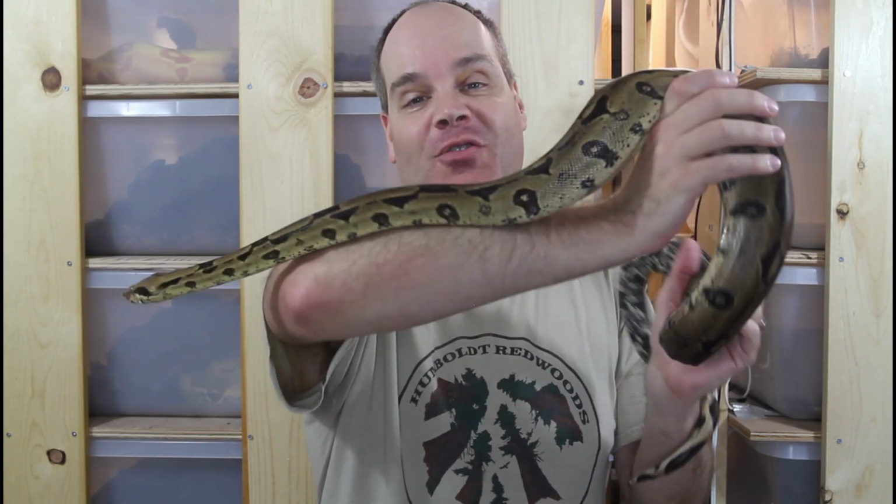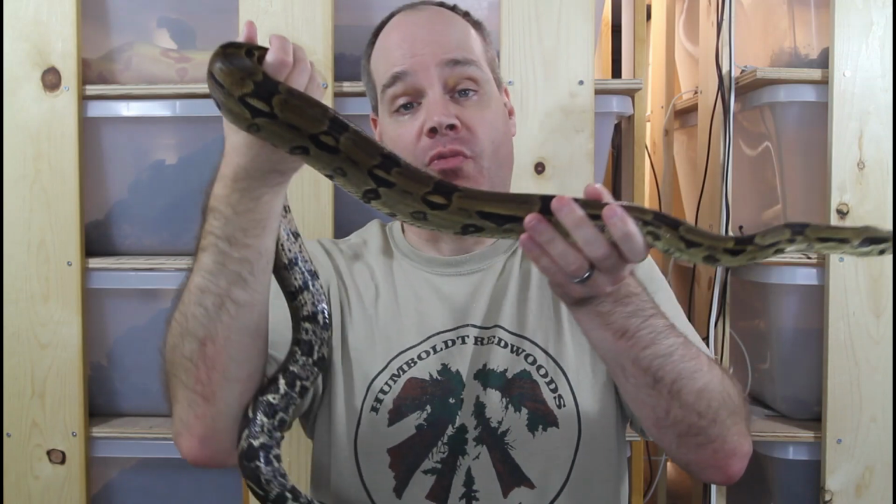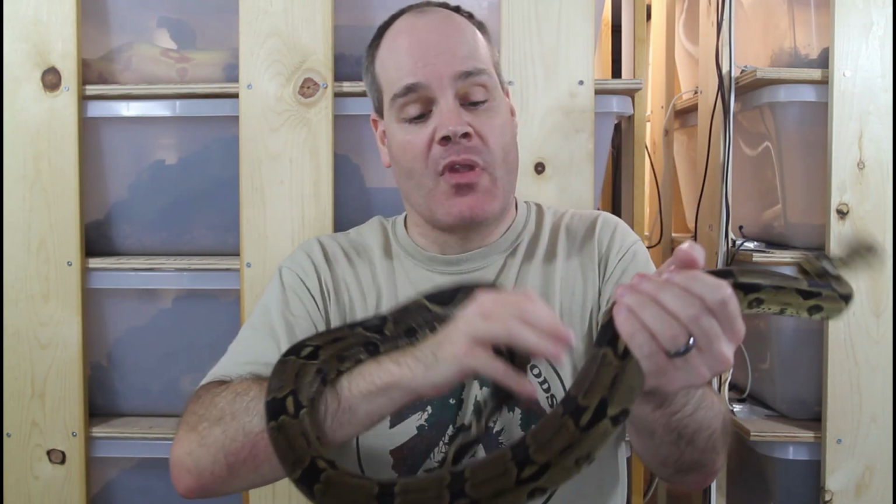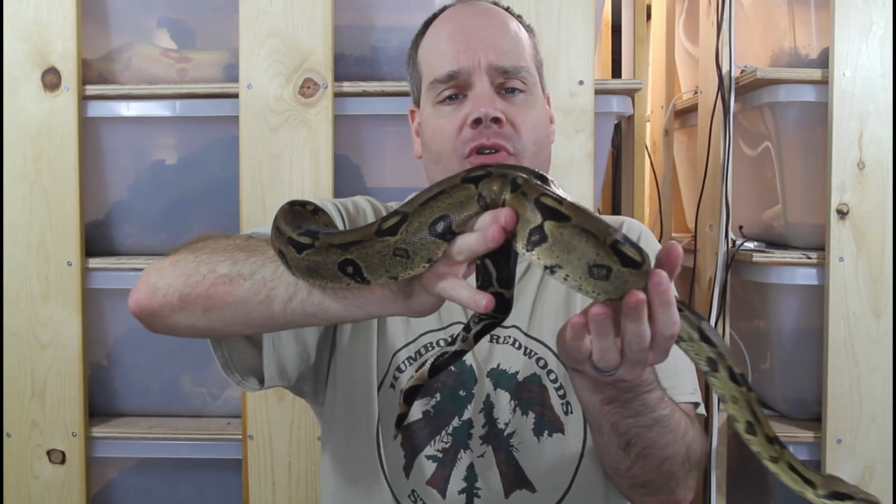I have one more bloodline of Venezuelan true redtail I'm working with, and that is known as the Tamatama Venezuela true redtail. These guys are from a bloodline that was established by Terry Cullen from founder animals collected at the village of Tamatama, which is at the confluence of the Orinoco and Casiquiare rivers in southern Venezuela. And generally their appearance is pretty similar to the Rio Bravo bloodline.